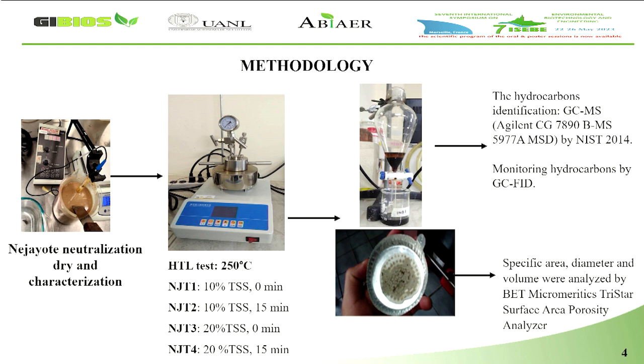After the reaction, we take the mixed reaction, put it in a beaker, and use the solvent dichloromethane and ketone to recover this bio-crude using a vacuum system. The bio-crude is analyzed using gas chromatography with a mass detector, using a library for identification of all the hydrocarbons in this biopetroleum. To monitor hydrocarbons, we use a flame ionization detector.